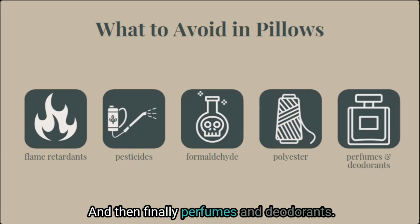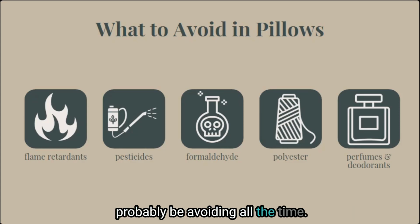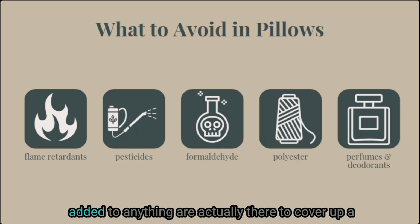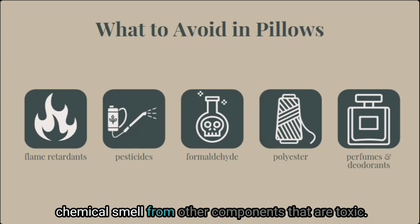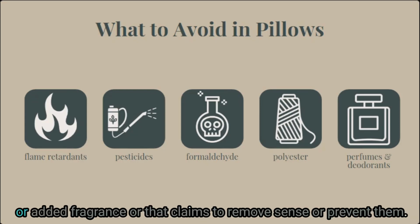And then finally, perfumes and deodorants. So to be honest, anything that isn't organic or a natural scent, we should probably be avoiding all the time. Most of the time, deodorizers and scents that are added to anything are actually there to cover up a chemical smell from other components that are toxic. So you want to opt for something that doesn't have any sort of scent or added fragrance, or that claims to remove scents or prevent them.